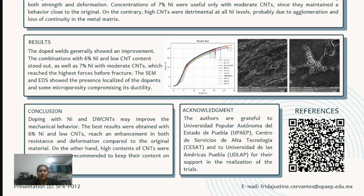We are grateful to Universidad Popular Autónoma del Estado de Puebla and Centro de Servicios de Alta Tecnología CESAT, and to Universidad de las Américas Puebla UTLAB for their support in the realization of the trials. At the bottom right, we have a QR code for the references in this investigation.